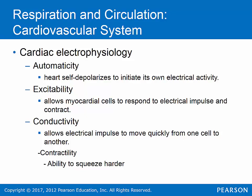A couple of different properties make your cardiac cells special and unique. All right, automaticity. That means they can generate their own electrical impulse. Excitability. This allows them to very easily respond to electrical impulse and contract. All right, conductivity means they can rapidly move the electrical current through the cells and pass it on to the next one so that you can get that uniform contraction of muscle.